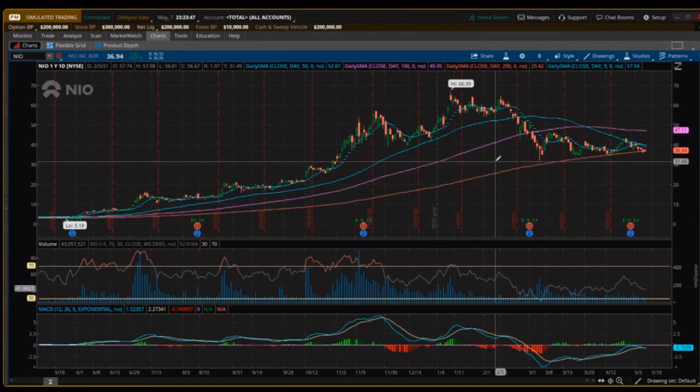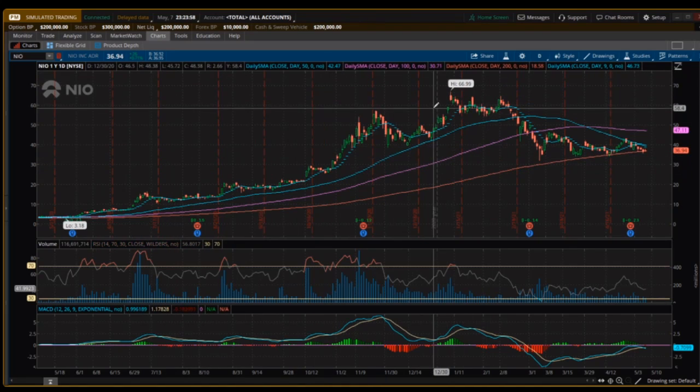Range. I would just be on the lookout for that. If they break below 34 to 33, then they're probably going lower. So where are you looking right now?